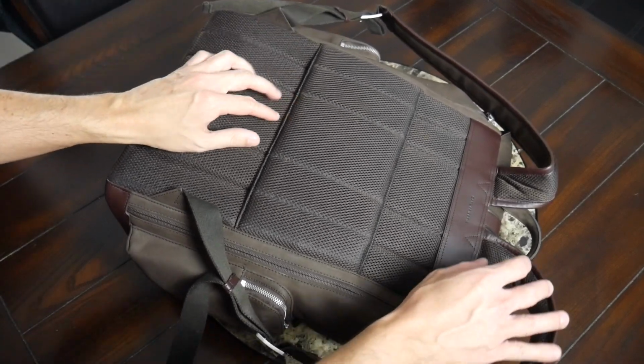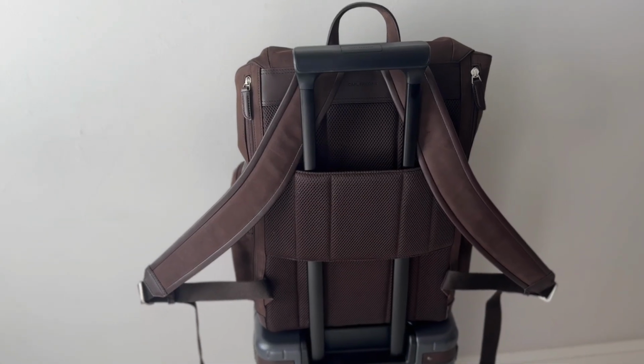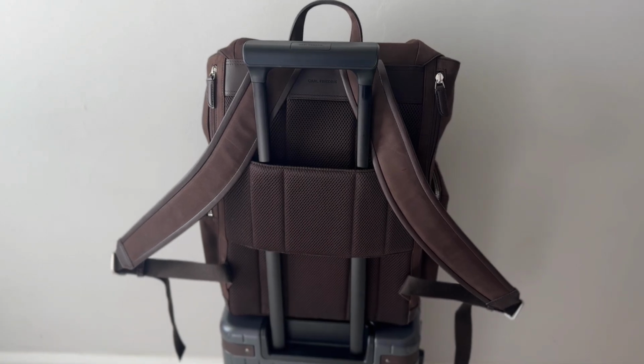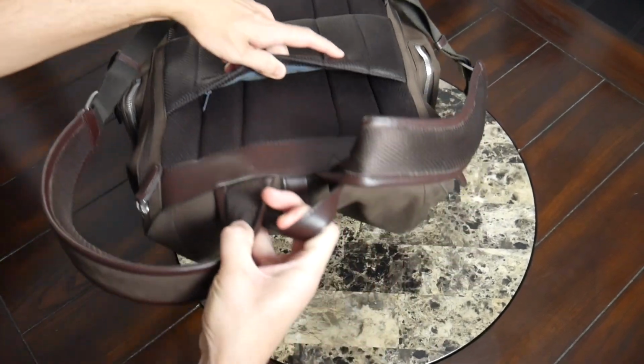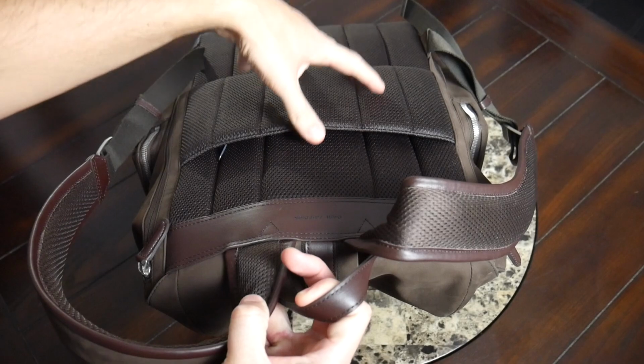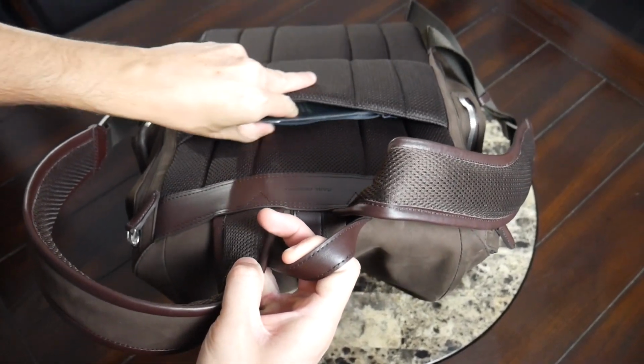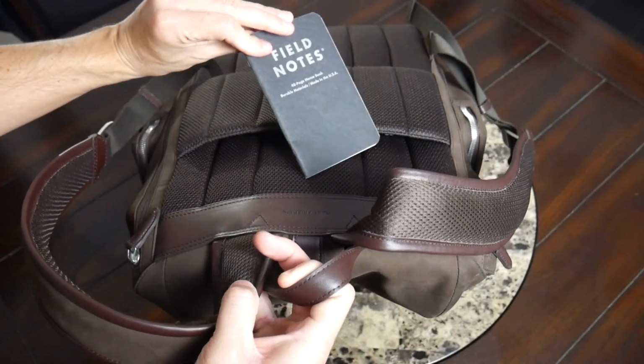And on the back, we also have a nice luggage pass-through that's going to allow you to rest this on your suitcase while traveling to save some weight on your back. And you have a cool hidden zippered compartment here in the luggage pass-through area that you can use to store something a little bit more sensitive, like a passport, a wallet, or some extra cash.